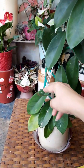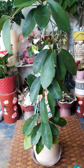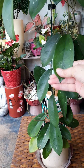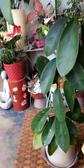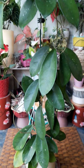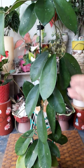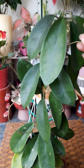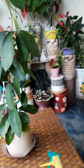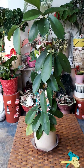They're bushy and long. It hasn't flowered on me yet, but it's medium. The leaves are only medium size. I don't think it matches this big one, but Skinner, yeah. But I cannot wait for this one to flower either. Yeah, but it has grown so big and tall. Look at that. Wow, isn't that pretty?